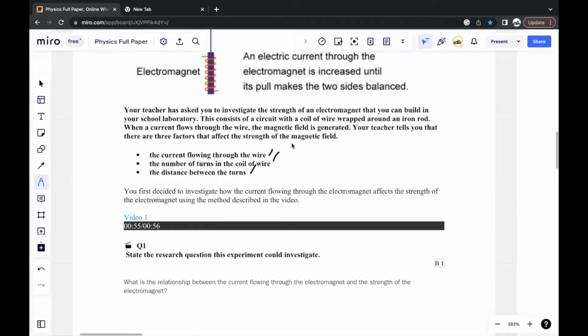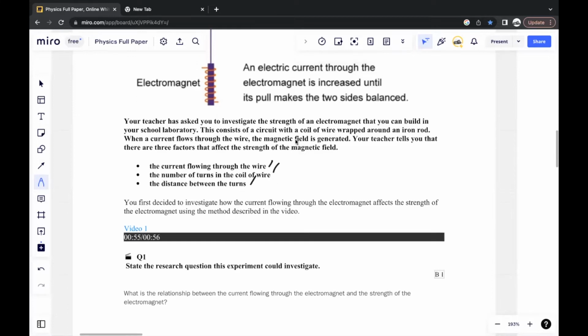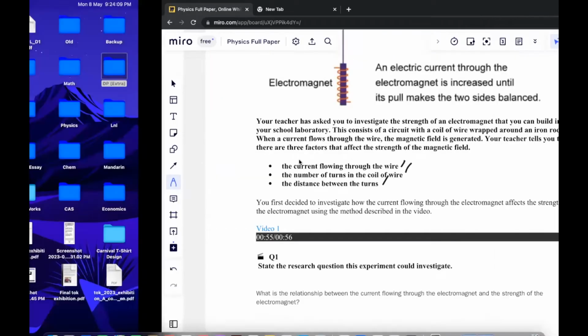And actually, usually most of the time, you don't really have to worry about not understanding the experimental setup or the scientific theory behind it. If it's something you really would not know, the exam will provide you with a diagram or a video to explain how variables affect each other, or at least how the experiment is like. So I'll be showing the video that was given for this specific situation.